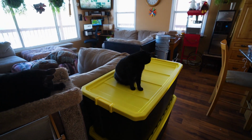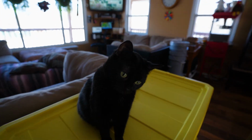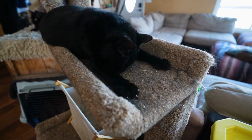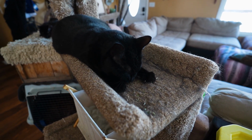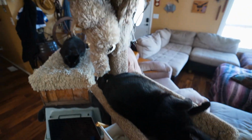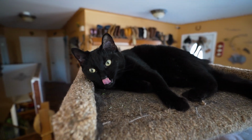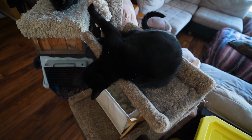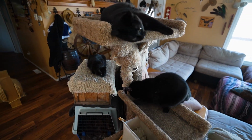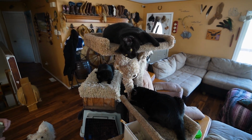Where's Coda? Did he get some? He went back to bed. No, he's right here. He likes the fresh stuff. He prefers some fresh leaves. He looks nuts. Did you sniff it all? We grow our catnip, that's why we have so much of it.